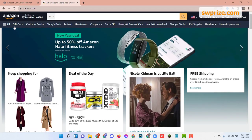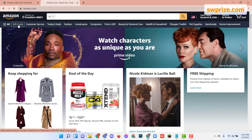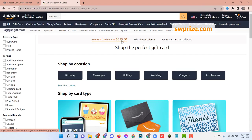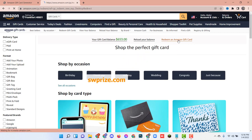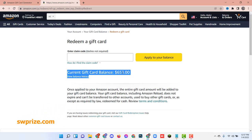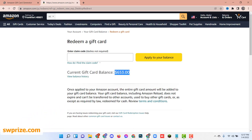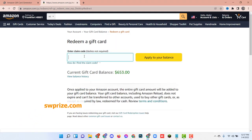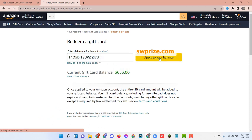Then go to your Amazon.com account. Click on gift cards. Then click on redeem an Amazon gift card. Now enter the code and click on apply to your balance.